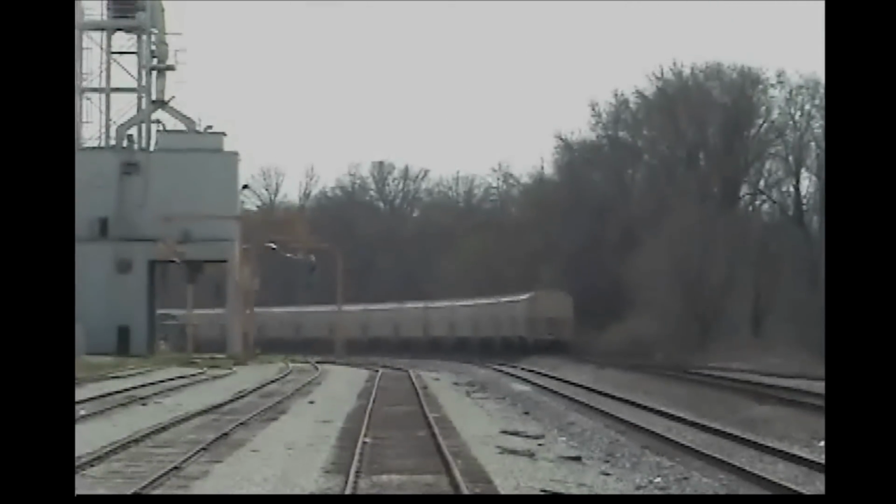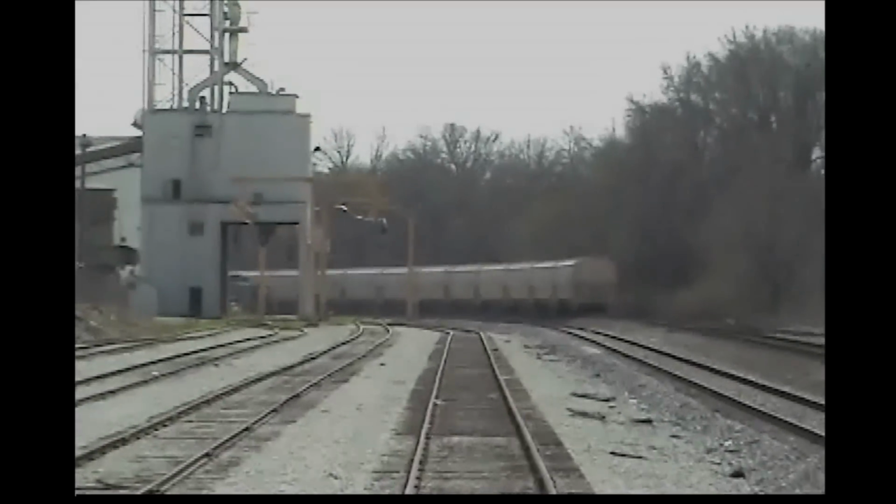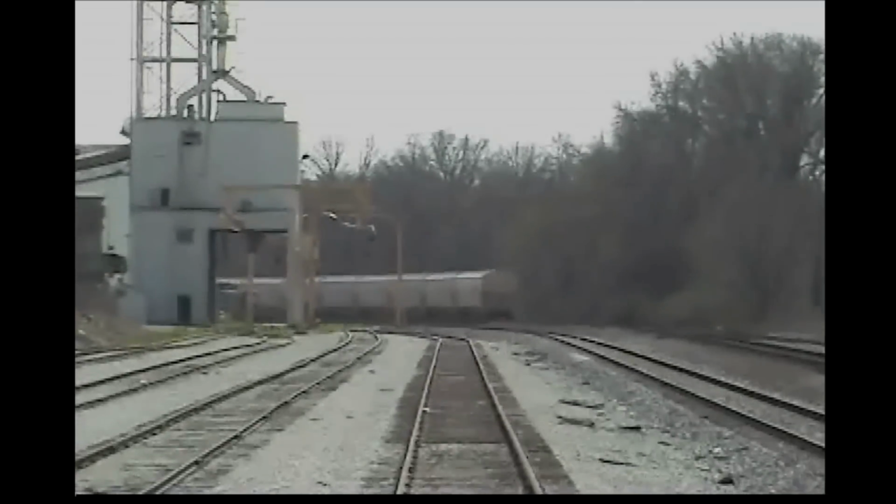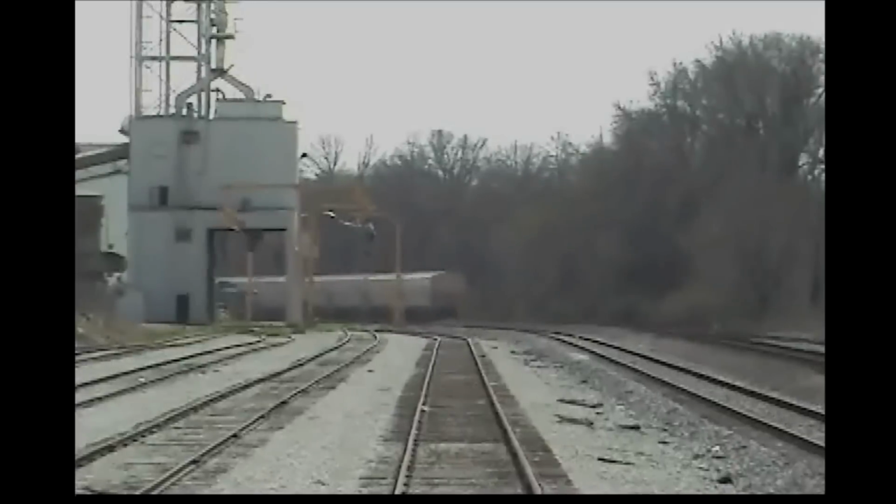As we watch G570 round a turn into Princeton, we'll take a closer look at Indiana Railroad 9025 and enjoy the sounds of EMD's 710s.